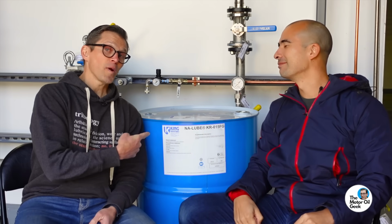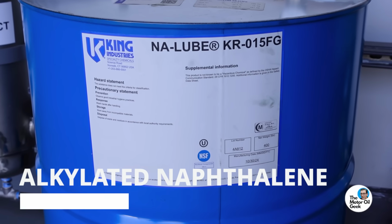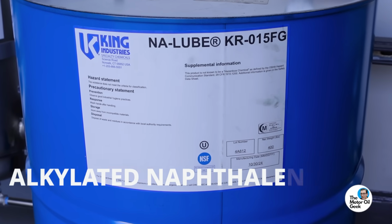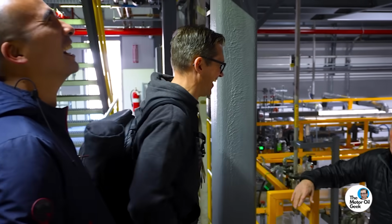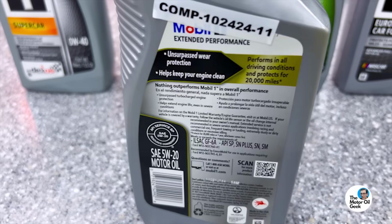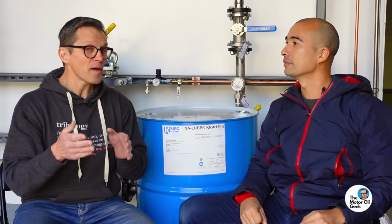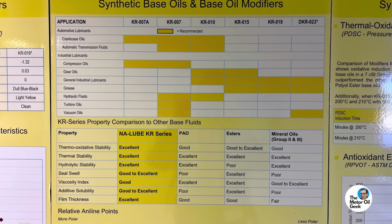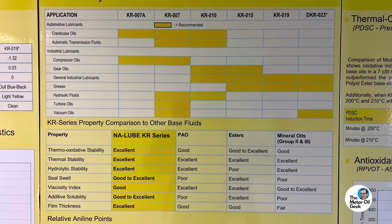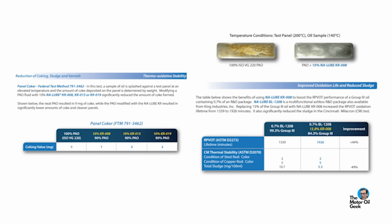One that's been around for a while and is actually way more common than people realize is alkylated naphthalene. We're actually here at King Industries in their new plant in Connecticut, where they make alkylated naphthalenes. If any of you happen to be big fans of, say, Mobil 1 Extended Performance, it contains alkylated naphthalene. It's what they're using to provide that solvency, to be that co-base stock with the PAO or whatever else is in there. It actually has its own antioxidant properties, and it has a higher pressure viscosity coefficient.